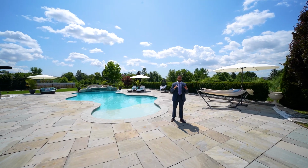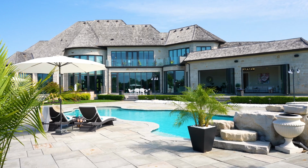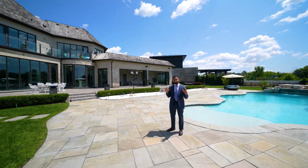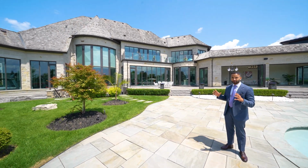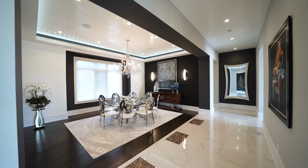And what I really want you to notice now is the number of windows attached to this property. It's what provides a lot of natural light inside the unit, and it's why this property is one of the most unique properties in the country, providing lots of views to the backyard as well as this massive ravine lot, and it's why it makes this property so special.